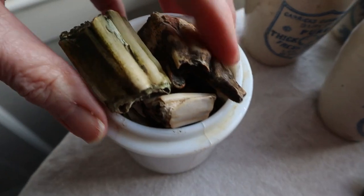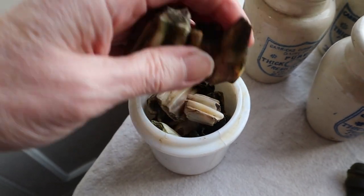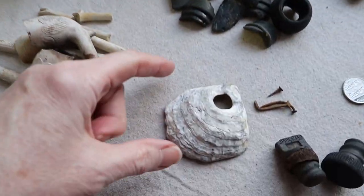Here is a collection of teeth. Cow and sheep teeth. Possibly pigs as well. Not sure. And down here, this is quite interesting.